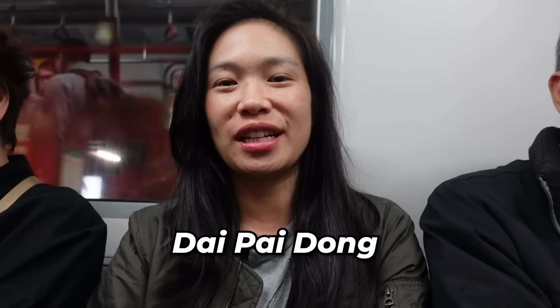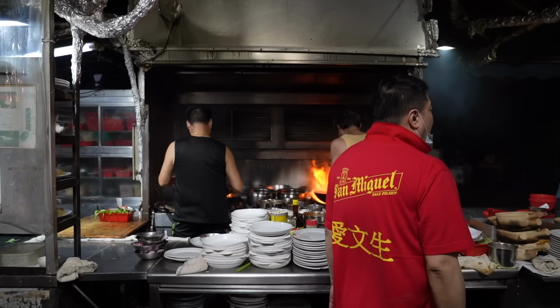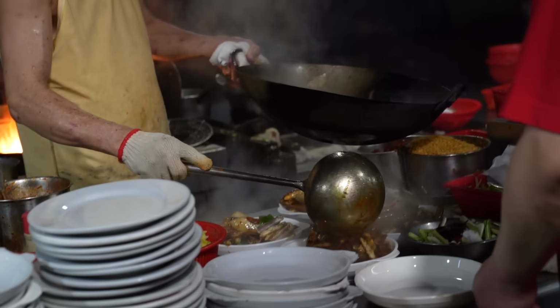We are heading back out to Sham Shui Po tonight because we are heading to something called a Dai Pai, which is a Hong Kong food experience that you have to try if you get an opportunity to do so. These are open air, no fuss eateries in Hong Kong that are becoming increasingly rare and more difficult to find. But tonight we're heading to one that's really, really popular.